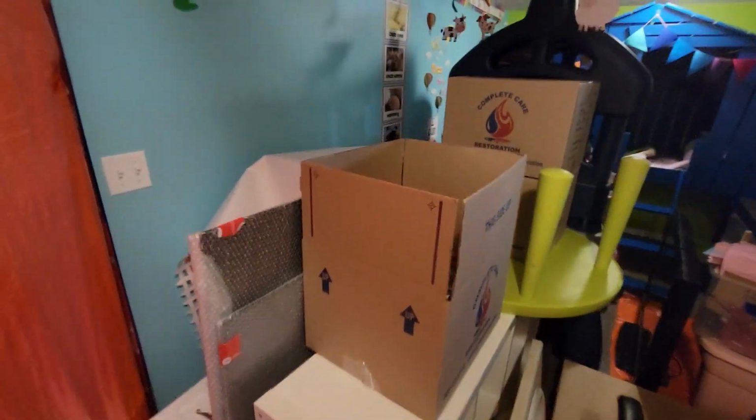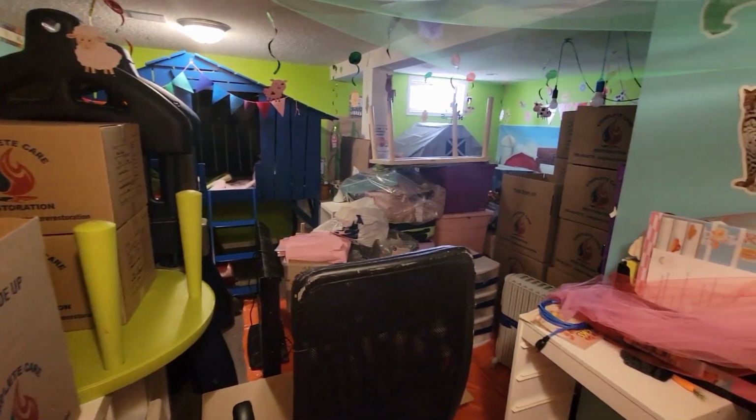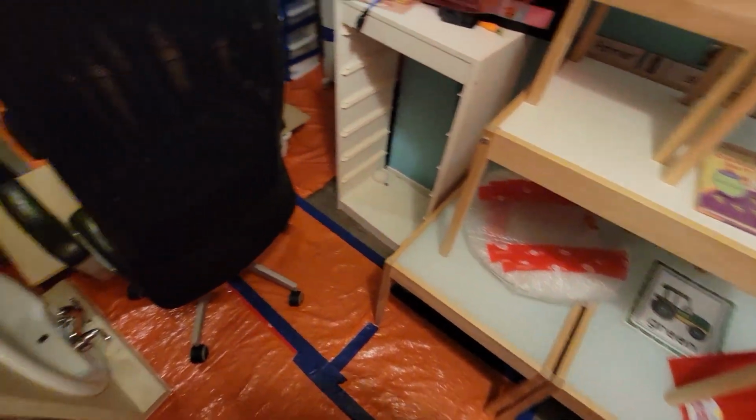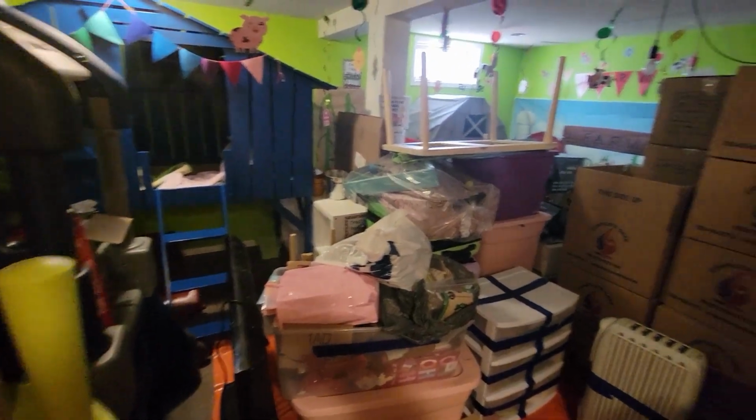So this here is my big playroom. I'm not really going to... Well, am I going to open it up? Sure. Let's open it up. All right, so let me just turn on the lights in here. This is what our playroom currently looks like. So everything is stored in here. It's an absolute mess, guys. I can't even tell you. It is an absolute mess.